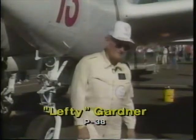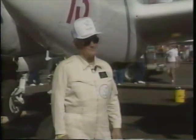Well, the P-38, you know, is a very historic airplane and was really built as a pursuit airplane to shoot down enemy aircraft. As a racer, it's delightful to fly, but it's not the fastest airplane on the track.